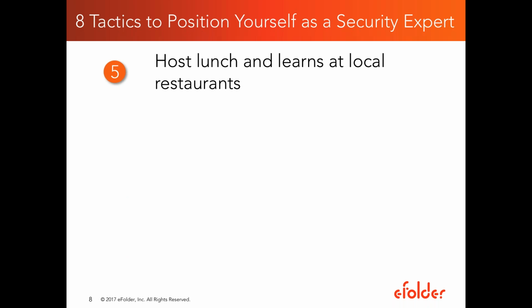And so another thing you can do is host lunch and learns at local restaurants. Lunch and learns are pretty simple. You provide lunch for those attending and take them through security trends, highlights, best practices, your solutions and how they fit into all that. And this is one of the more expensive tactics on this list. However, if you have the extra funds, it can prove to be really successful for you and any new clients that you're bringing on.